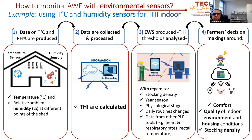Next one, please. So just one example of what we are doing in the project: combining temperature and humidity sensors for calculating the very well-known THI, the temperature humidity index, in indoor conditions. We have four steps in the monitoring process of animal welfare issues with the help of these environmental sensors. First one is data acquisition. Second is data processing. Third one is data interpretation. And finally, the application of that interpretation.